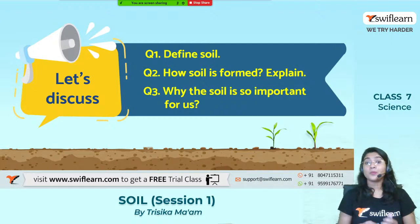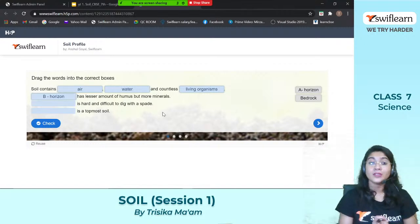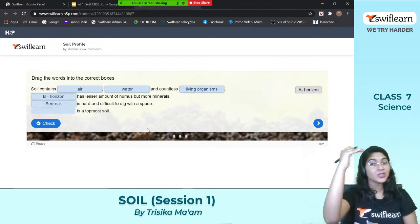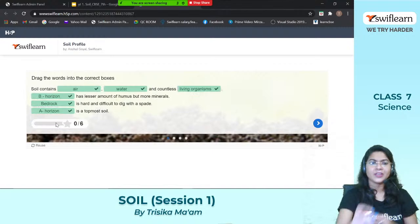Soil is formed by the process of weathering. So what is weathering? It is the breaking down into tiny small particles. Coming to the third question, dash is hard and difficult to dig. Which layer of the soil is very difficult to dig with a spade? It is the bedrock, right? Very good. Coming to the last one, dash is the topmost layer of the soil. It is the A horizon, right? So it is the most productive. Are all the answers correct or not?